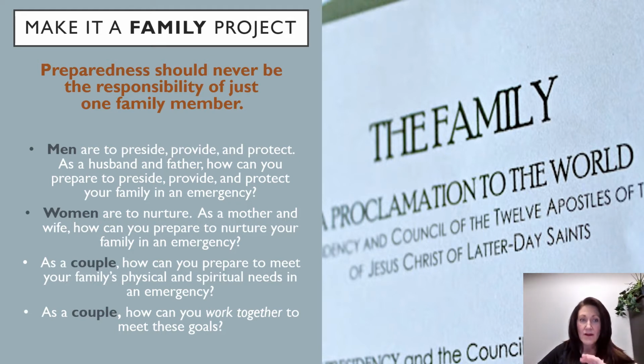So in the Family Proclamation, we're told that men are to preside, provide, and protect. So as a father, you should be thinking, how can I preside, provide, and protect over my family in an emergency? Women are to nurture. In the Family Proclamation, it tells us to nurture our families. How can we nurture our families in an emergency? And then you can ask as a couple, how can we prepare to meet our family's spiritual and physical needs in an emergency? And how can we work together to meet those goals?